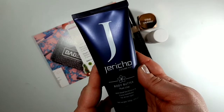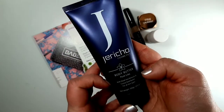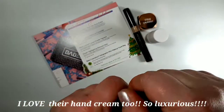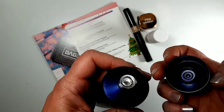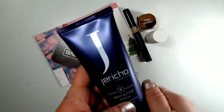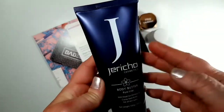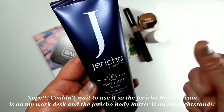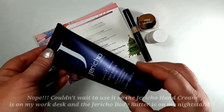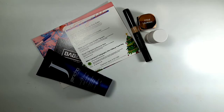And this, I could smell it the minute I opened it up. It is the Jericho Body Butter in pure lilac with Dead Sea minerals and cocoa seed butter for all skin types. I haven't opened it up, as you can see, the seal's still on, but I can smell it through it, and it still has the same beautiful smell as the hand cream that I got in my first Babebox. I'm thinking of keeping this on my desk for my hands because they do get dry when I'm working. So I love this, but I want to save it for when I'm done with the other one.